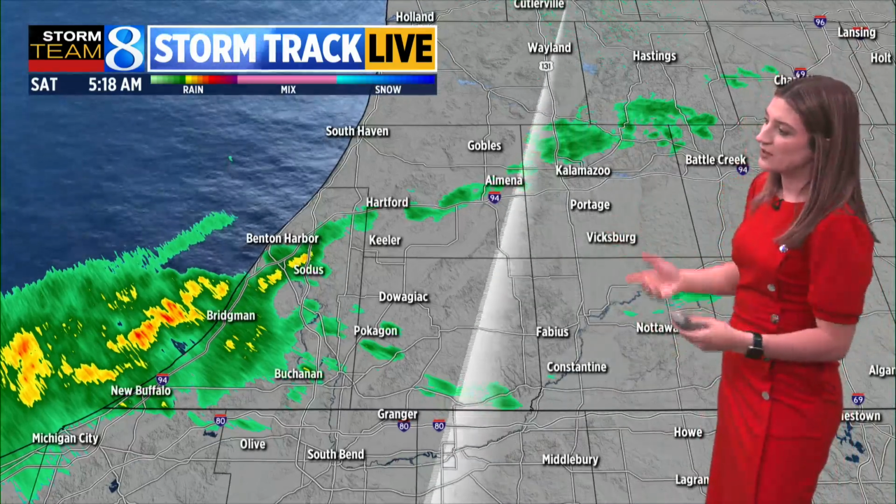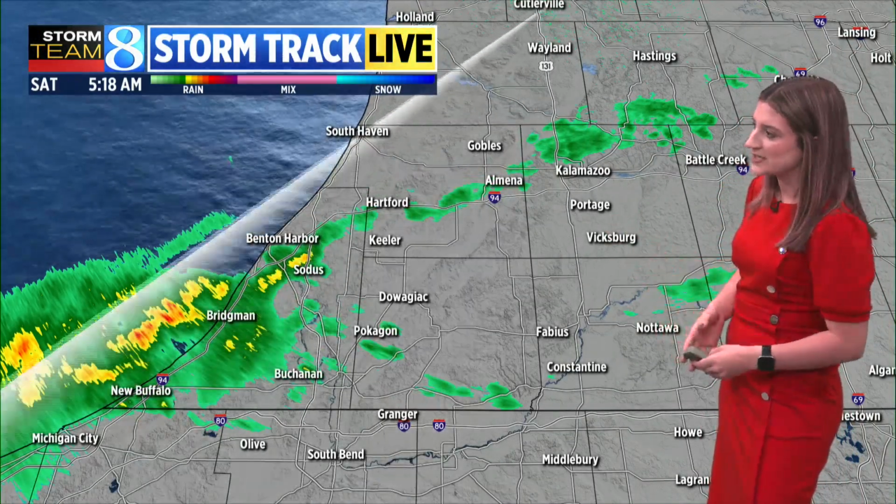Here in West Michigan, we are seeing the aftermath of it, but it's not going to be very significant for us. A couple scattered showers near and south of I-94, and you'll notice it's kind of moving the opposite direction that we typically see. It's moving east to west, and that's because we have that low pressure circulating beneath us, kind of pulling the moisture in that direction. So the heaviest rain right now, Bridgman, Benton Harbor, seeing some showers, northern Kalamazoo County as well. Again, nothing that should slow you down too much.